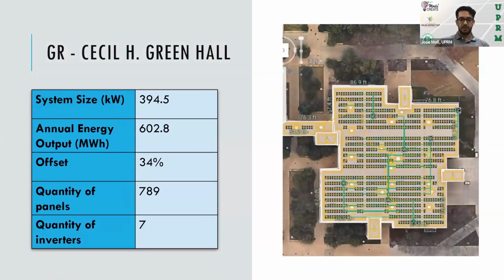Now, looking at the final building, the Cecil Green Hall, we see a similar energy offset scenario. We chose these buildings based on their location within the campus grid to mitigate the impact of all this additional energy being injected into the distribution network.